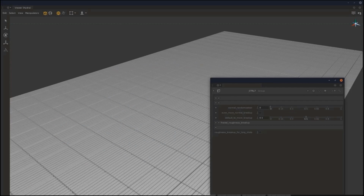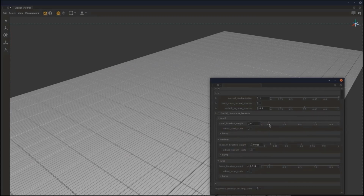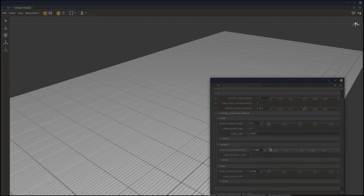By exposing selected parameters from nodes in the pattern create, I can connect them to parameters that I created in this tool. This is where randomization of normal can be adjusted from 0 to 1. 0 means no randomization and 1 means full. If 1 does not give enough randomization, they can activate this parameter and push it even further. The roughness breakup is made up with 3 different scales, so they can be mixed to their taste. Depending on shot's needs, the visibility of this roughness breakup can be dialed, also each scale.